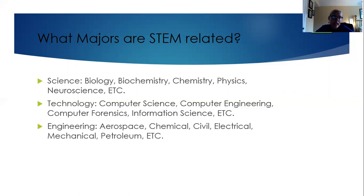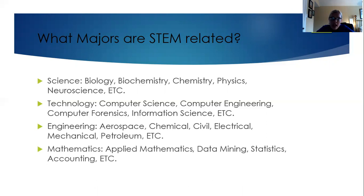So for engineering is aerospace, chemical, civil, electrical, mechanical, petroleum. And again, there are multiple engineering related fields. These are just the more popular and general ones. And then mathematics is applied mathematics, data mining, statistics, accounting, etc.